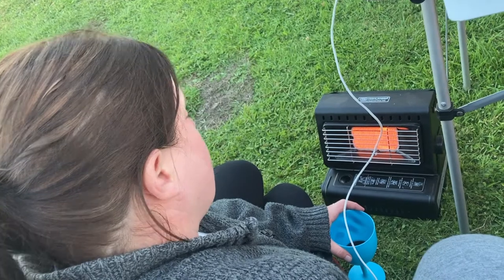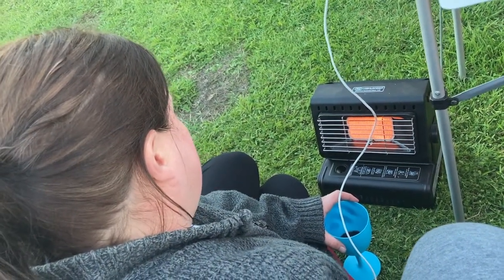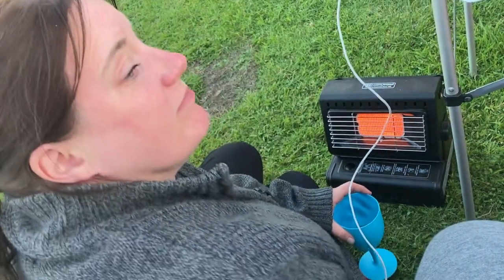So this is Jess keeping herself warm with a gas heater on the outside. Anything to add about the campsite? No. Yeah, it's a beautiful campsite. Highly recommend it. Really recommend the pub. Friendly staff. Nice location. Can't go wrong.